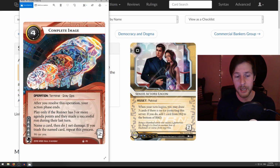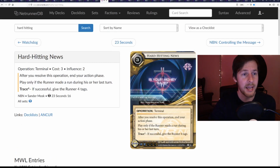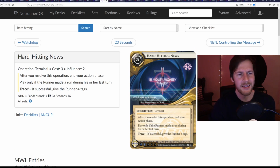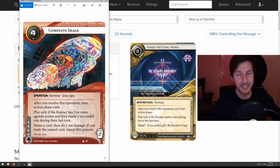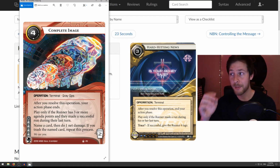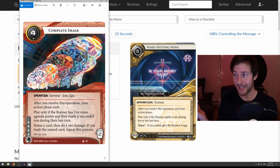So if the runner needs to run and trash Sensei's Actors Union, they can get Hard-Hitting News on turn 1, or technically I guess turn 2. And that's a huge issue, and it can just kind of shut them out of the game. And I like the fact that what could potentially be a scary card has windows of when you don't have to respect it, so you can't get blown out turn 1. It also makes this fun surprise where you stumble upon a 3-point agenda and then you steal it.